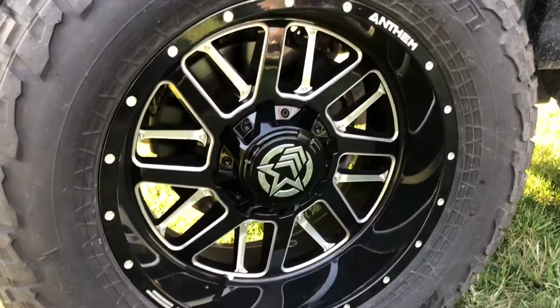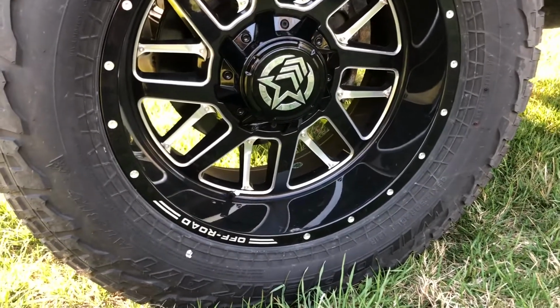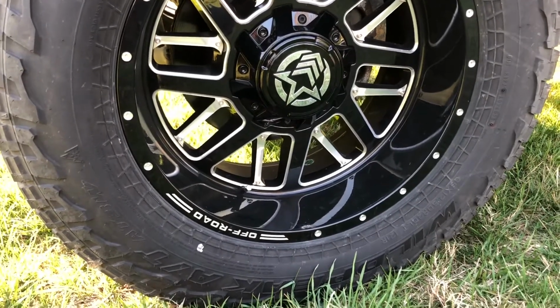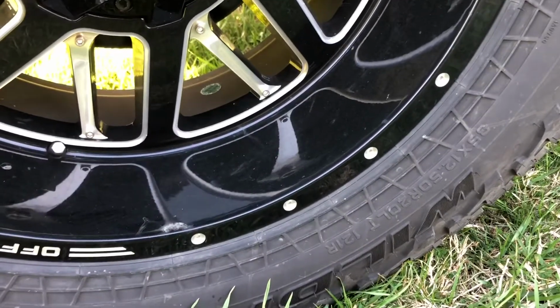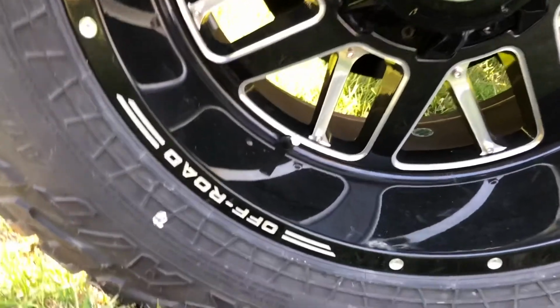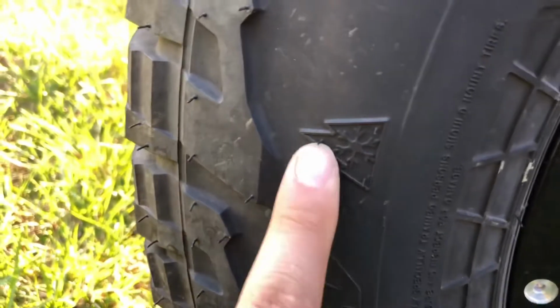I think they're called Anthem Gunners, and they were 20 by 10s, negative 24, negative 12 or 24 offset. I don't know. They stick out a little bit. I got 35 by 12.50 R20 Falcon Wild Peak AT3Ws.